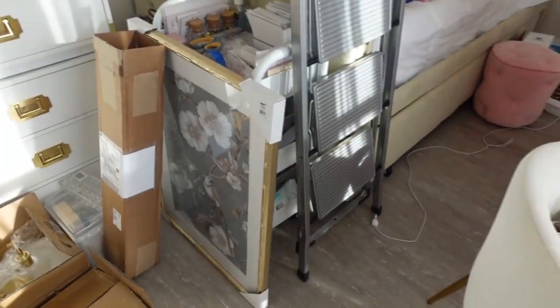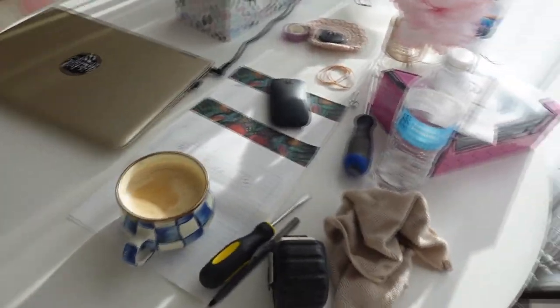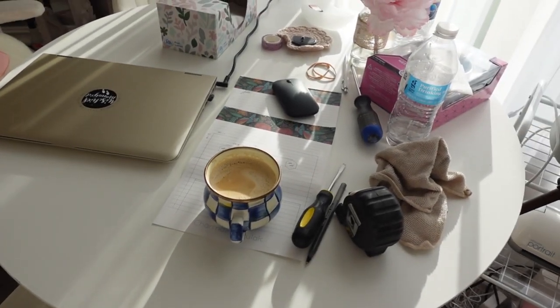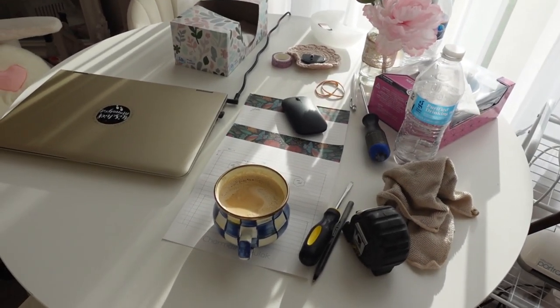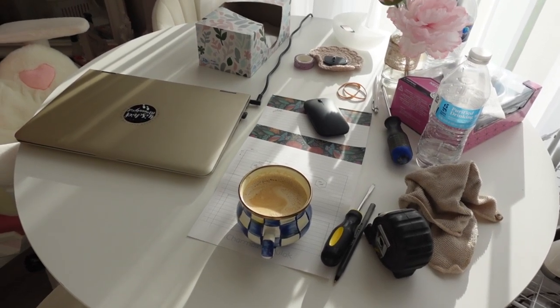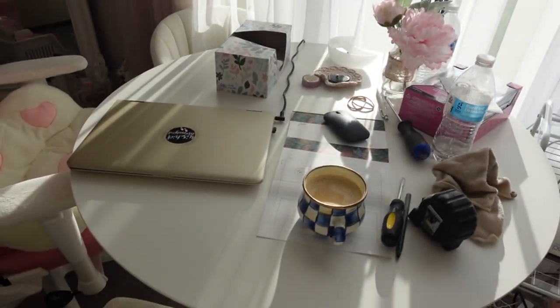It is the same size, and the frame is the same size, so that's great. But yeah, I have my coffee here because I'm about to do some work. I need to catch up on one of my Instagram accounts, my journal account, and then do some journaling. Also, I have to start orders. I have a few to ship out on Monday and Tuesday, so that's what I'm doing. I'm gonna have to clean this area out.